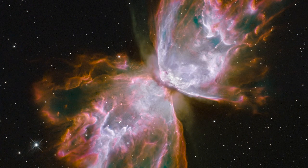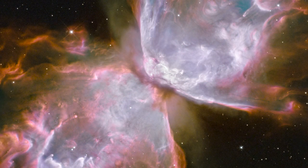Here's a picture taken by the Hubble telescope of NGC 6302. NGC stands for New General Catalog, and 6302 is its entry number in that catalog for this celestial body. It's just the technical identification number, but it's more commonly known as the Butterfly Nebula. It's within the Milky Way galaxy, roughly 3,800 light-years away from Earth in the constellation of Scorpius.